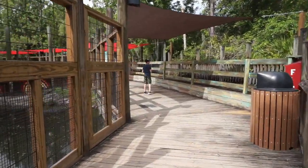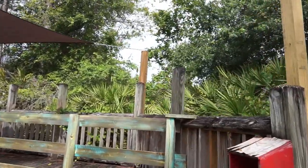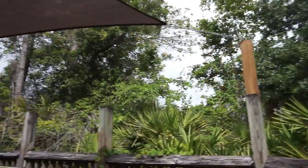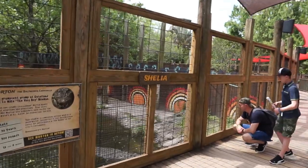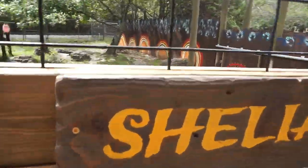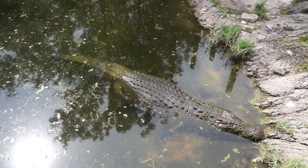Found them. Can you hear that noise? That was like a bird or cricket. Oh, and this is apparently Sheila and Morton in here. Saltwater crocodiles. Let's have a look. Oh, I'll say hello. Make sure I don't get too close to the railings. Don't want anyone to push me in.